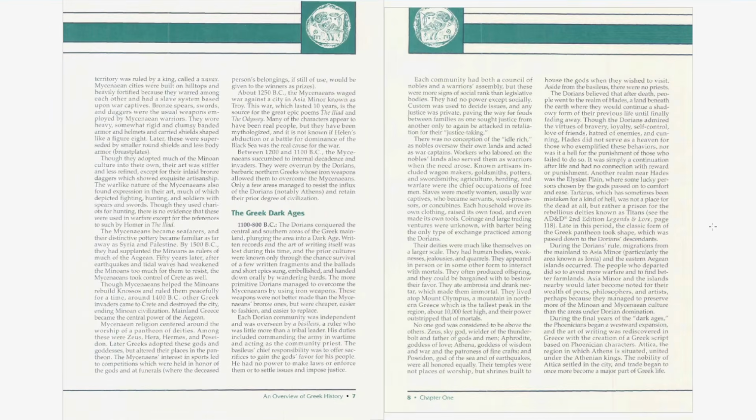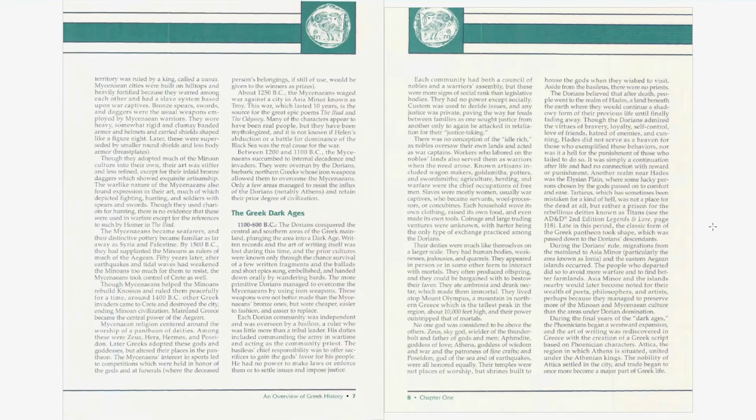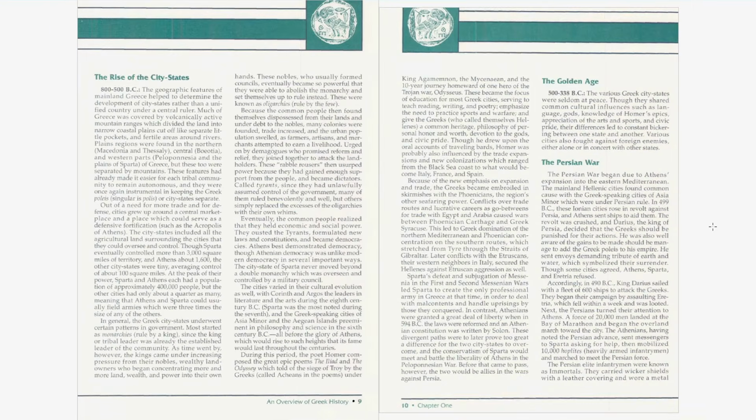Okay. So it goes through all these different periods of time. And this is another one that covers a long period of time, starting all the way back at 2200 BC, and going through basically all the way up through around the Golden Age in Greece, which says 500 to 338 BC.